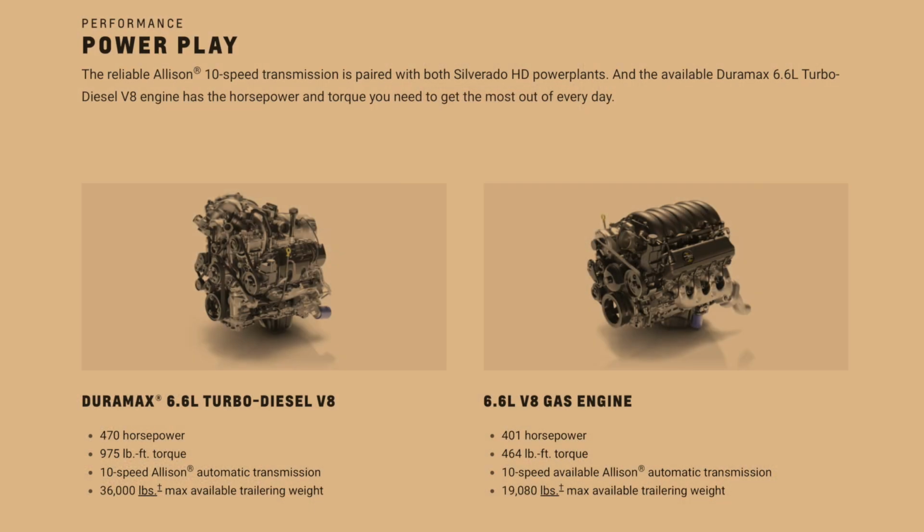However, the L8T gas engine did not see any updates. Back in 2024, that gas engine received the 10-speed Allison, stamp approved. But they're still running with the 401 horsepower, 464 pound-feet of torque. And I feel as though that is just a bad idea. I think they should have tried to increase it by at least 50 horsepower. I would even settle for a premium fuel tune or something like that, just to get that extra power, especially at these higher elevations. I think that would be kind of cool if they did that.